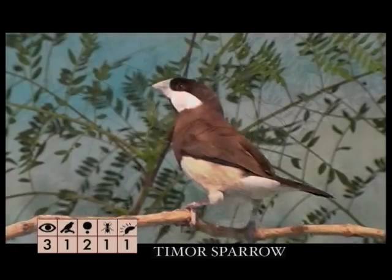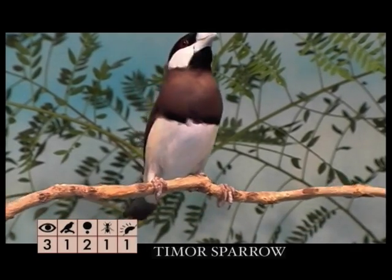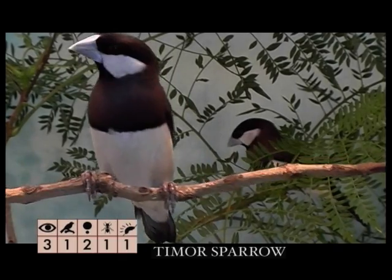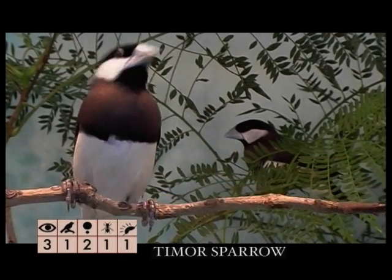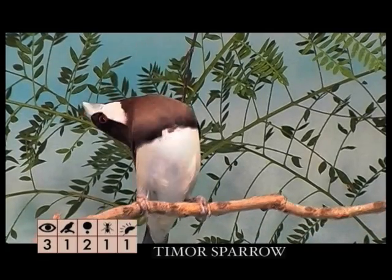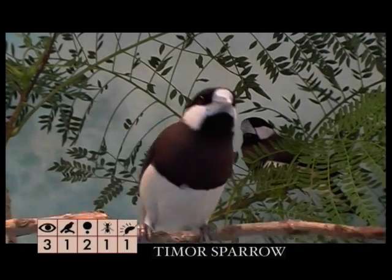Both the Java and Timor have been classified as birds belonging to the Munia and Manakin genus of birds. The Timor finch has now also been declared vulnerable. The good news is that a prominent South African avicultural researcher has successfully bred many Timor finches in cabinet-type cages.